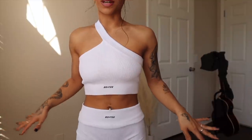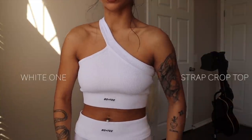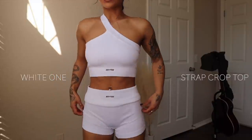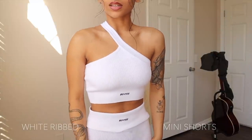All right, I was iffy about this top. It's the one strap crop top, but I actually love it. This would be a really good top for back days and shoulder days. Look at that. And then I got the Arctic white shorts with it. But yeah, I love this top. I don't have any sports bra tops like this, and I think it's a first.